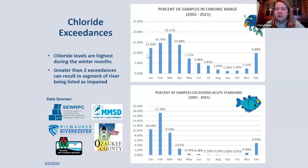But looking at the chronic level, which is that lower level of salt, we're seeing exceedances again in the winter months, but also you can see some in the summer months. And that is starting to get very concerning. Honey Creek last year had exceedances every single month that was tested, except for one, I think. And that includes the summer months. We think a lot of that is there's salt in the bottom of the river. During those summer months when we have less water in the stream, it's getting more concentrated, or the chloride concentrations are higher. So that could be part of it.